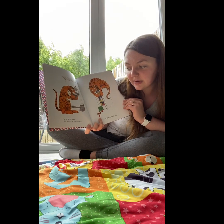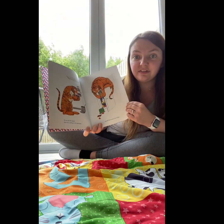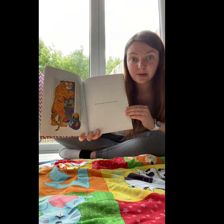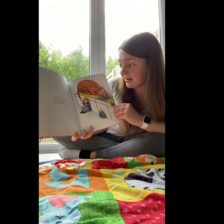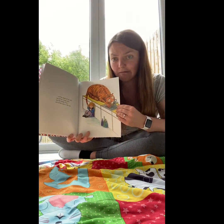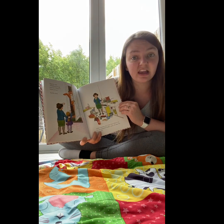He ate all the supper that was cooking in the saucepans, and all the food in the fridge, and all the packets and tins in the cupboard. And he drank all the milk and all the orange juice and all Daddy's beer and all of the water in the tap. Ugh. Then he said, "Thank you for my nice tea. I think I better go now."